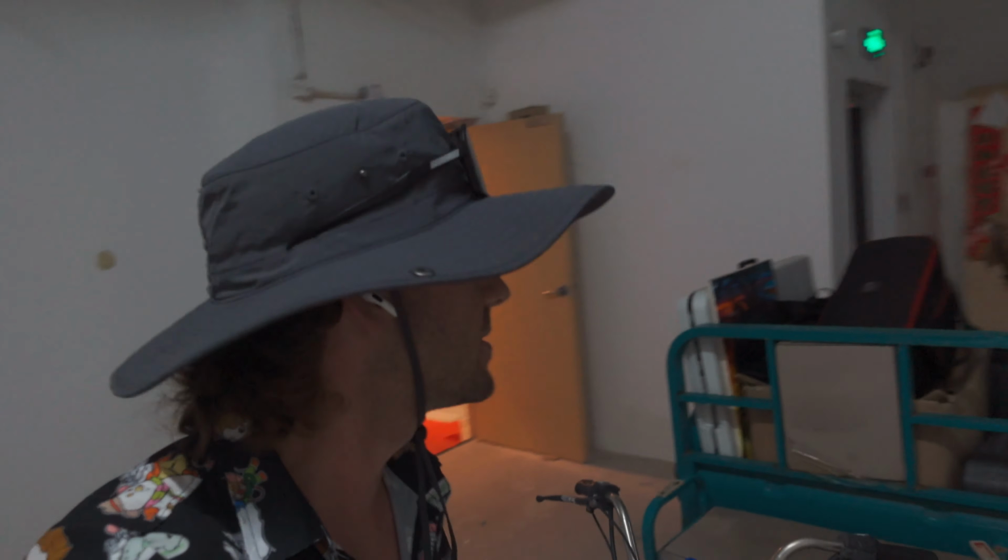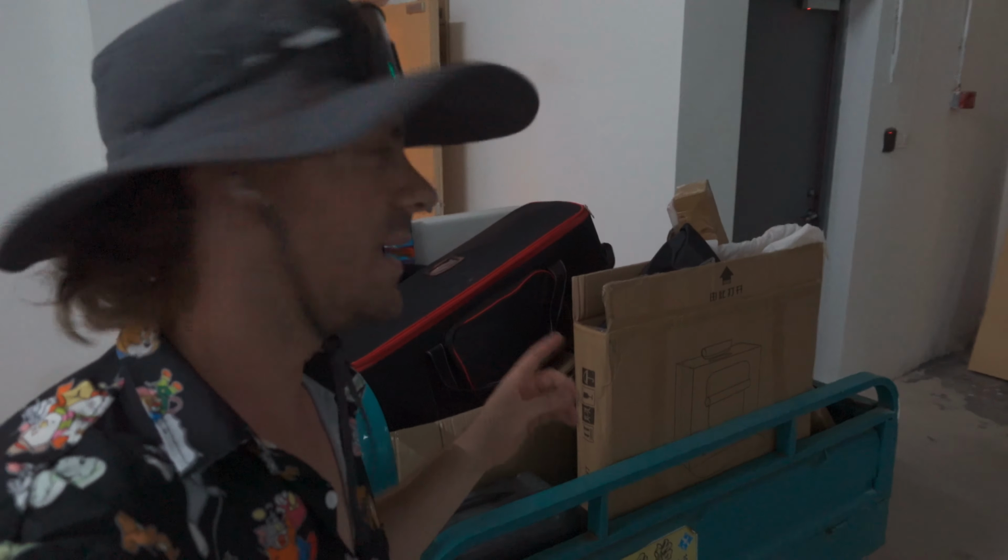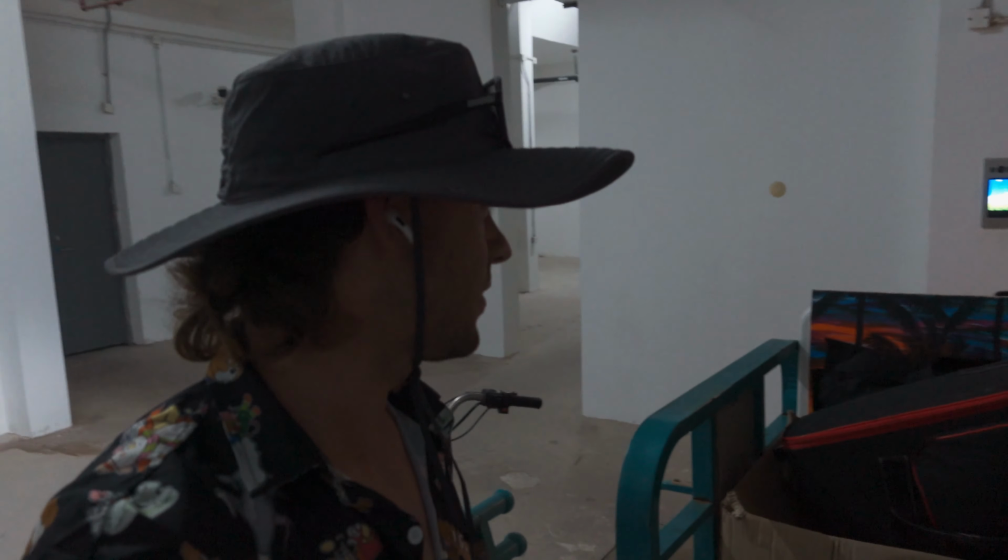So this baby is all packed up. We're gonna start moving some stuff to the other place. And this scooter is like way better than I thought, actually. It's gonna be just minty.